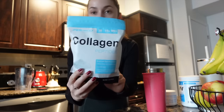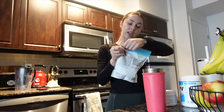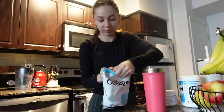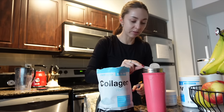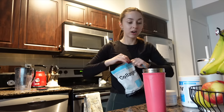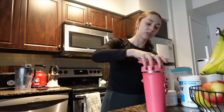And then this is new. I'm gonna try and incorporate collagen again for my skin, joint health, all that. So this one has 10 grams of collagen. Oh my God, I'm always so bad at opening these little bags, but I'm gonna do a scoop of this as well. And then we're gonna just shake it on up and drink that before we go for our run. And maybe wait like 10 minutes in case I have to pee, because the worst thing ever is having to pee on your run.